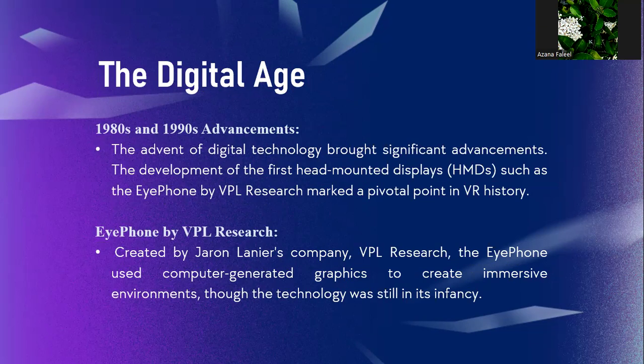And in the digital age, the 1980s and 1990s brought significant advancement in VR technology. The EyePhone by VPL Research, created by Jaron Lanier, was one of the first head-mounted displays that used computer-generated graphics to create an immersive environment. While the technology was still in its infancy, these developments marked a pivotal moment in VR history.